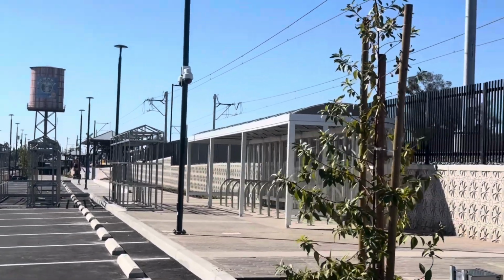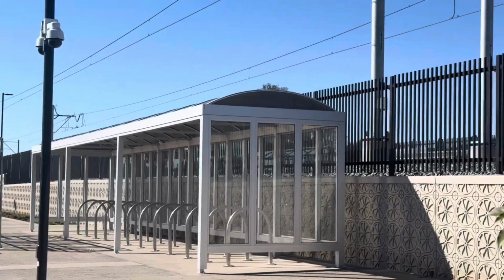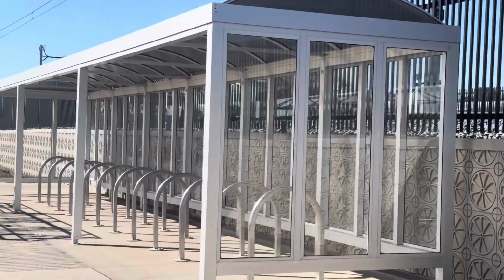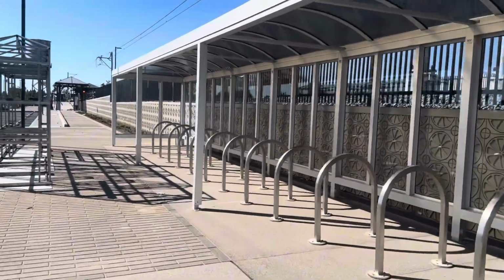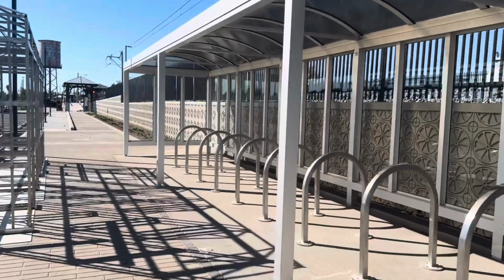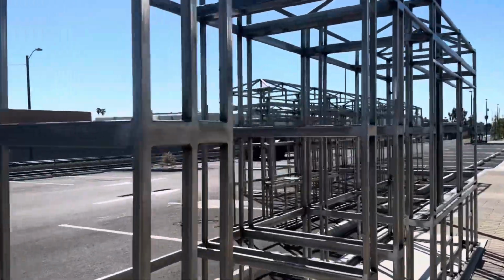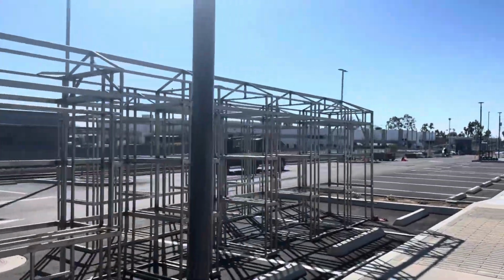You can also see more close up the TVM frames, or ticket vending machine frames, and some nice bike rack areas. And it's nice to see that those bike racks have been put in place, as some of the other stations haven't had the racks installed just yet. But the ticket vending machine frames have not been put on the platform just yet, so there is still a lot of work to do in terms of getting those up and running. But it is a welcoming sight to see the electricity running through the station.